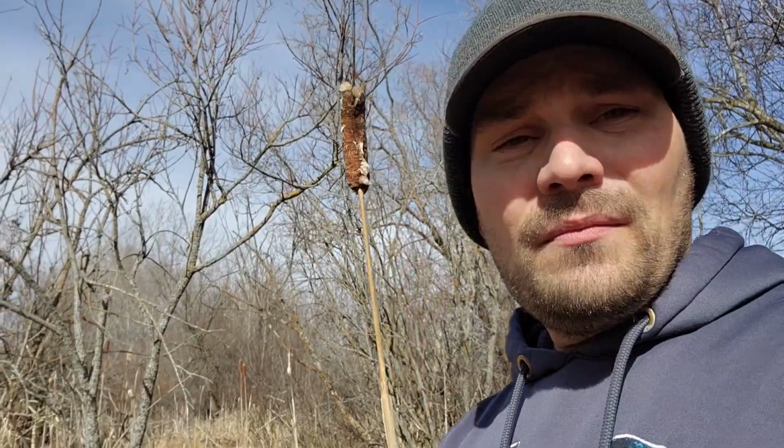He was 5.5 years old when I got him. But that's what big bucks do often. They find those overlook locations, the ones you would never think they would bed in. And this is where he was at.